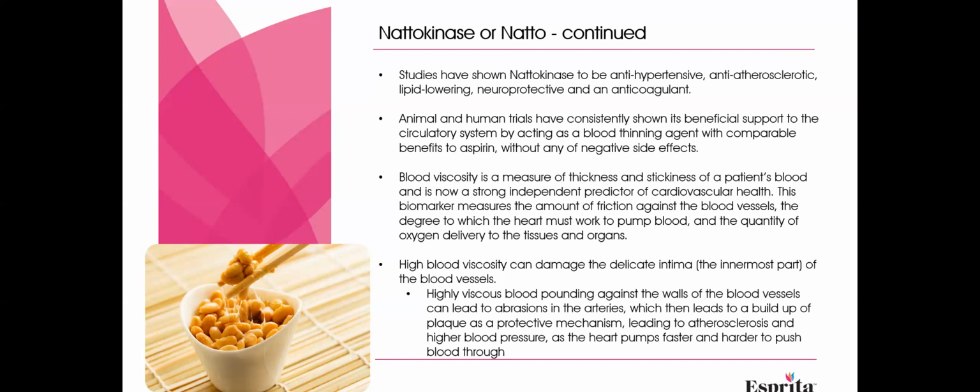High blood viscosity can damage the delicate intima, or innermost part of blood vessels and arteries. Highly viscous blood pounding against the walls of blood vessels can lead to abrasions in the arteries, which then leads to buildup of plaque as a protective mechanism, leading to atherosclerosis and higher blood pressure because the heart has to pump faster and harder to push the blood through. So right away, blood viscosity is something that we definitely want to work on. If this is a symptom in your body right now, you will want to look into this because it can lead to further cardiovascular issues.